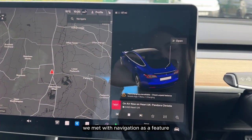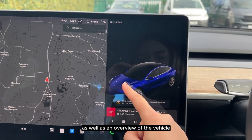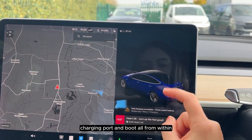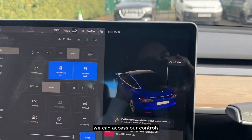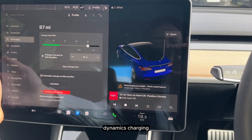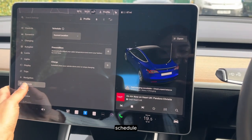On the user interface, we're met with navigation as a feature, as well as an overview of the vehicle, which allows us to open the bonnet, charging port, and boot, all from within inside the car. If we click on the Tesla icon in the bottom right, we can access our controls, dynamics, charging, autopilot, schedule, safety, service, and software.